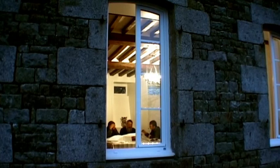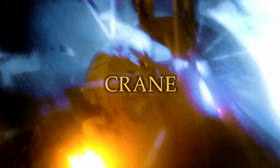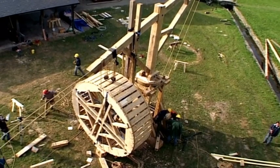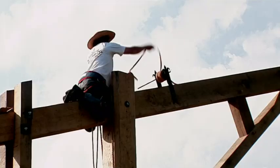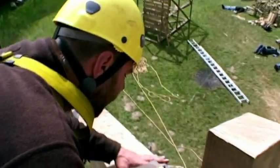Tomorrow's the big day when they must put their crane to the test. An anxious night of planning lies ahead. The big day dawns when the team will try to use their crane for the first time.